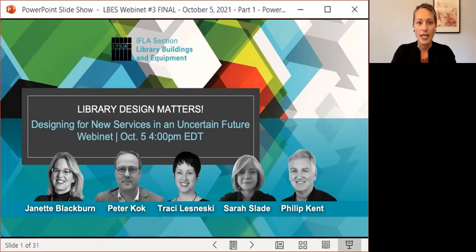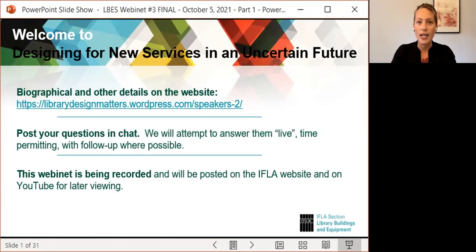Today's theme is designing for new services in an uncertain future. Libraries have always needed to flex with the evolving needs of their communities, and the past 18 or so months have shone a new light on the need for responsive and resilient buildings. Our panelists will be delving into considerations, challenges, and tips for smart planning and the future proofing of library buildings.